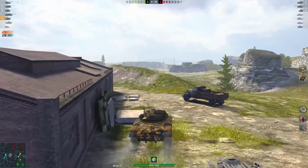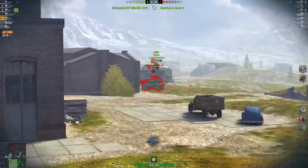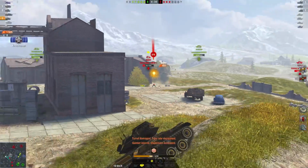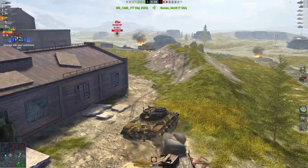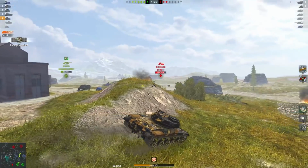Number 12, the T-49, and it's here for the fun factor. Overall, the tank is not that great, let's face it. I know a lot of people tend to overhype the T-49 because it does 800 damage, but I want to remind you, you have really bad accuracy. You're taking ages to reload, and compared to all the other light tanks, you are weak.